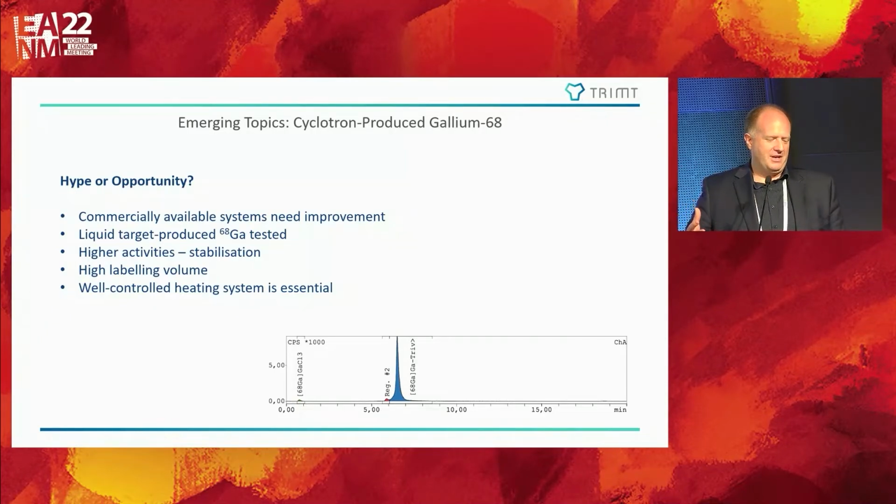about gallium-68 originating from liquid targets, there is still a lot of development needed, and I believe that the currently commercially available systems need to be optimized. So there's always some homemade solution in between to make it work, which we have seen at the site where we were working on this project. And there are a lot of details that have to be considered. So this is something interesting, but at the moment we rely on the production with the gallium eluate from the generators.